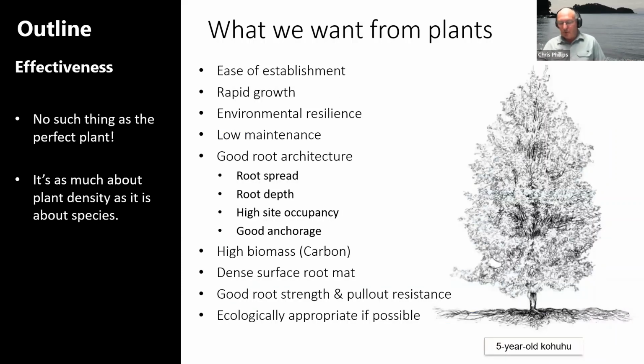Now, in terms of mitigating erosion or providing soil reinforcement, what do we actually want from our vegetation? I've listed some things on the slide there. Obviously, we want ease of establishment, and the poplar pole, as you'll find out in a moment, is actually pretty easy to establish. So establishment isn't just how easy they are to bung in the ground. Establishment's all about, will they survive that first 5 years? And there is no such thing as a perfect plant. They all have their good points and bad points, and much of it depends on your viewpoint. In terms of erosion control, though, it's as much about how many you plant, in other words, the density of them, as it is about the actual species.